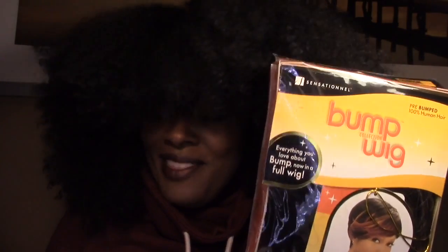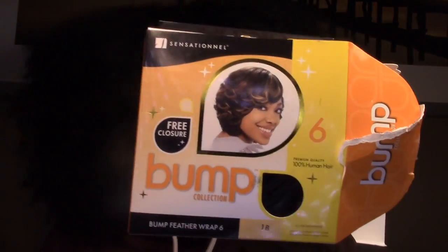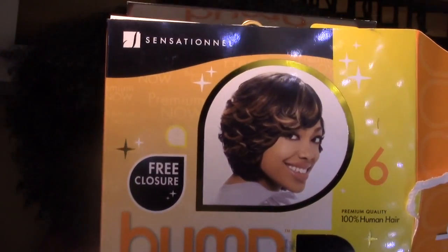I did add a couple of pieces to this hair. Just one weft, which was probably like this long, which I folded in two. And I just placed it right here. So this wig runs kind of medium to small, just to let you guys know. For the big head ladies, yeah, you're going to be stretching this thing out, so please be aware of that, okay? But yeah, I went ahead and I used around maybe 8 inches of this Bump collection, by the same collection, but this is their weft form.